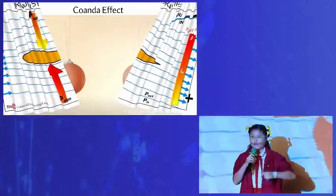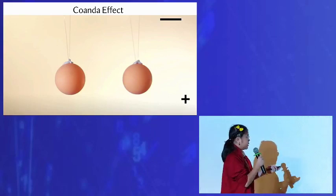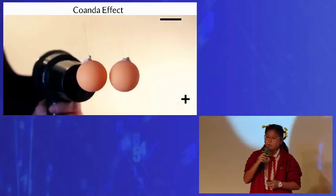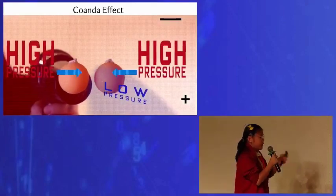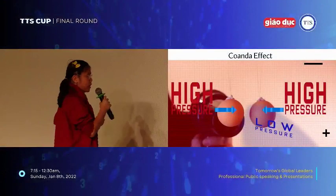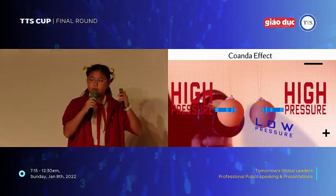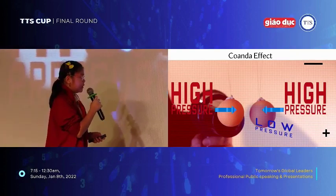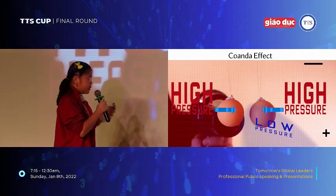But have you ever wondered how the air goes over the wings but not in a straight line? This is called the Coanda effect. Take a look at this video. I have two ping pong balls and I blow a hairdryer in the middle. But why do they collide? It's because the middle is low pressure, yet the outside is high pressure. But why is the middle low pressure? It's because the surrounding air is slower than the air from the hairdryer, which means it's going to be low pressure. And because the air is pushing in toward the low pressure, it's causing the collision of the balls.